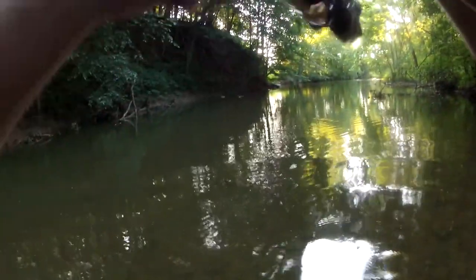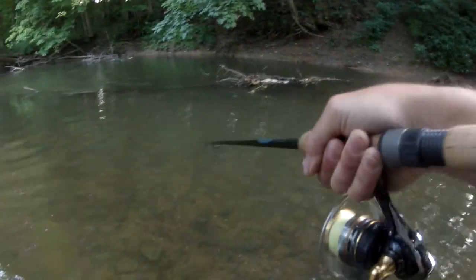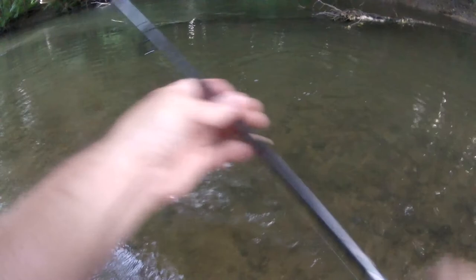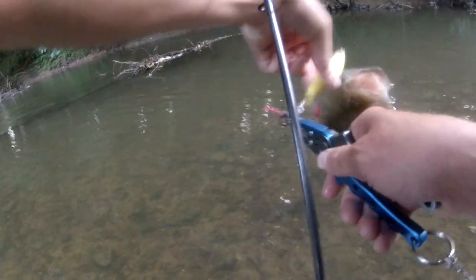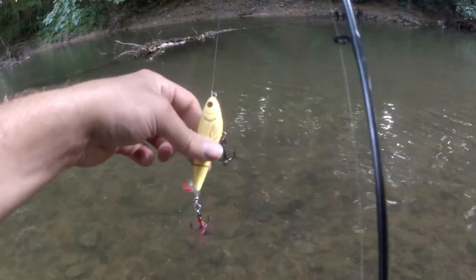All right, here we go. That's the kind of cast it takes to catch one right there. Oh, that's the one right there. Not a monster, but I told you that's the kind of cast it takes to pull these little fellers out. All right, buddy, come up here. Well, there it goes. That was an easy release.